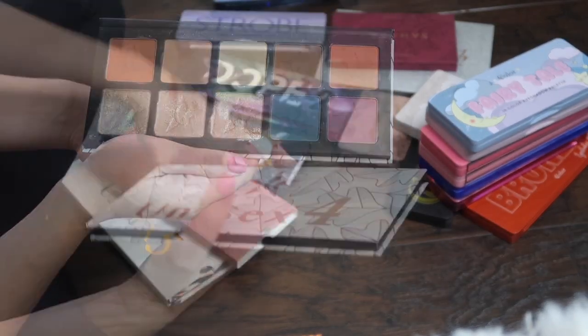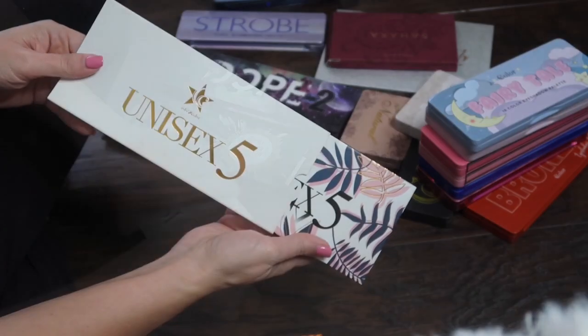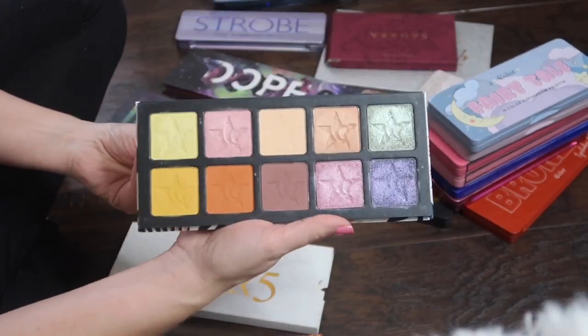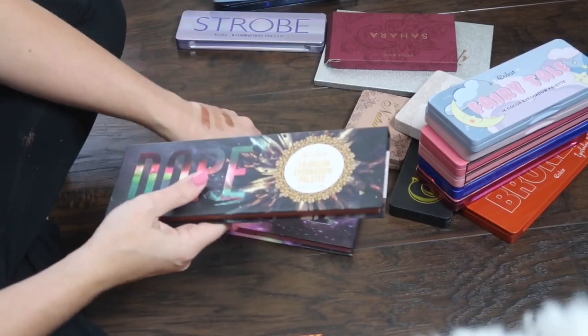Well-loved palette. See, you know what, guys? Doing these videos really makes me appreciate my collection. Here's the Unisex 5 palette, which is another dupe for the Kristen Dominique. This is her Lemonade palette. Very, very pretty. Now we'll move into the Dope palettes by CColor.